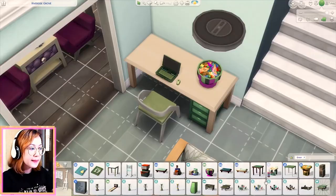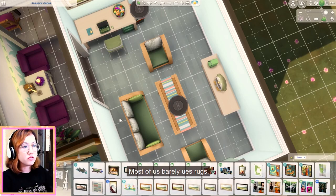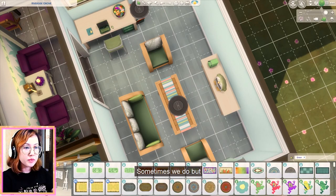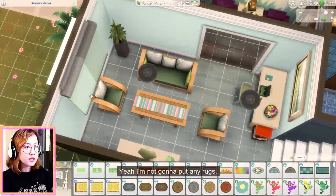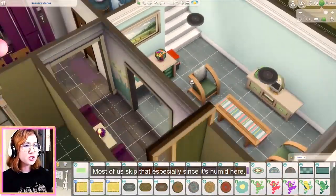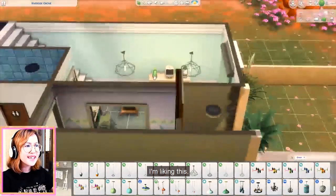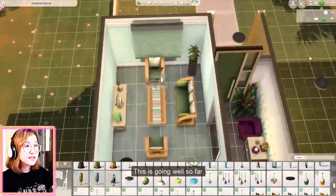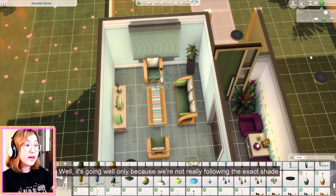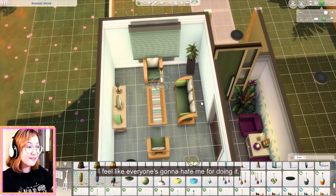But nah. We love candies. Filipinos have sweet tooth. Most of us rarely use rugs. Sometimes we do, but yeah, I'm not gonna put any rugs. Most of us skip that, especially it's humid here. In the provinces, this is a thing. I'm liking this. It is going well so far. Well, it's going well only because we're not really following the exact shade. I'm so sorry. I feel like everyone's gonna hate me for doing it.